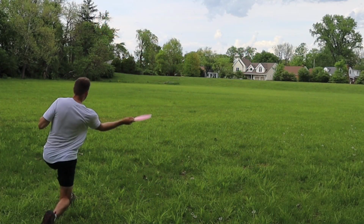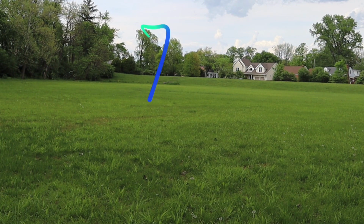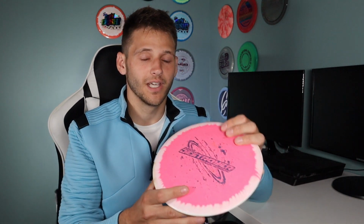I like to throw this disc on big anhyzer lines, whether that's forehand or backhand, and it flexes out about the middle of the flight and kind of just dumps hard. I have about 400 feet of backhand power, give or take. If you're throwing a little bit harder than that or a little bit less, this could fly slightly different, but if you're around that 400 foot range, it's probably gonna fly pretty similar to how it does for me.